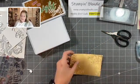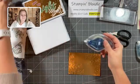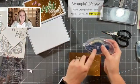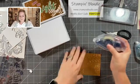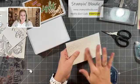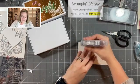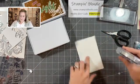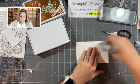Now for this, I'm going to use our Stampin' Seal Plus adhesive. I decided to use the Seal Plus because it is a lot stronger than our regular Stampin' Seal. And with this metallic paper, it kind of has like a plasticky coating on the back. So I want to ensure that this will stick to my mini paper pumpkin box. So I'm going to use the Seal Plus on this.